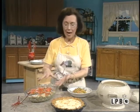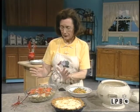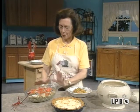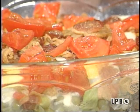So you layer that on top, and then you add your boiled eggs, which have been sliced and pretty decorated. Then you add your crumbled, crisp fried bacon. And then you top it with beautiful Louisiana tomatoes.